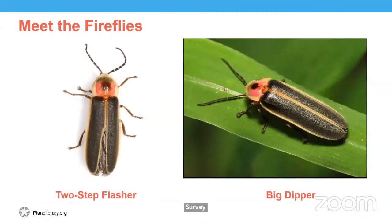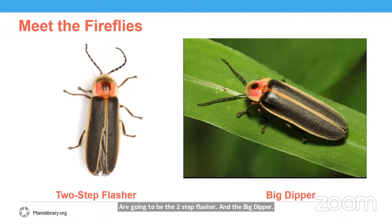And now let's meet our fireflies. The two that you will most likely see in our area are going to be the two-step flasher and the Big Dipper. Now, I have not seen a two-step flasher in my yard. I have Big Dippers.